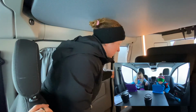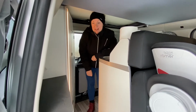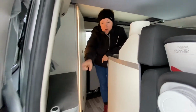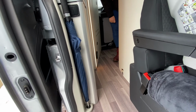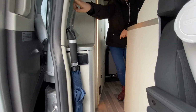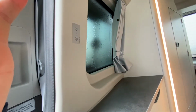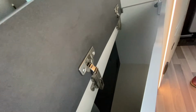So I'm just going to go now to the back of the van. So I'm back in the back of the camper van. A few really nice touches. You've got an umbrella that sits there and buckles in. You've got some dimming switches here, which you can use to make the lights a bit brighter. And you've got a cupboard here as well, which is a really useful height.